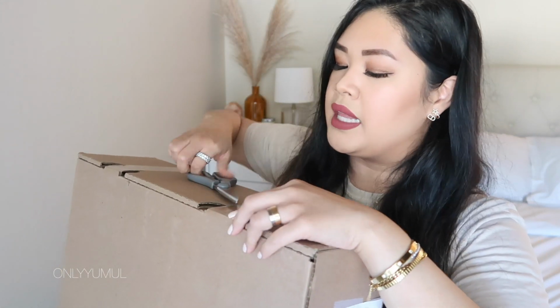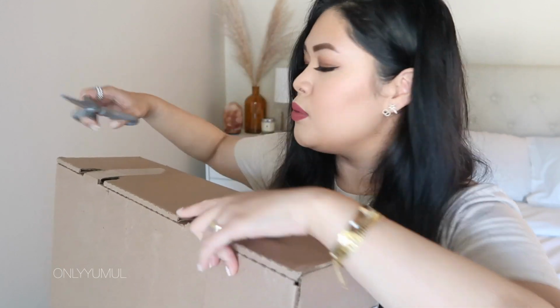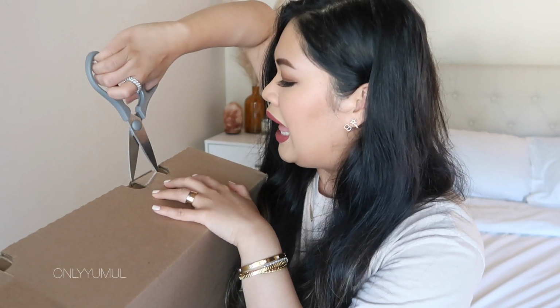I got my trusty scissors. I haven't quite figured out my little filming setup in the bedroom, but we're gonna work with what we have for now.